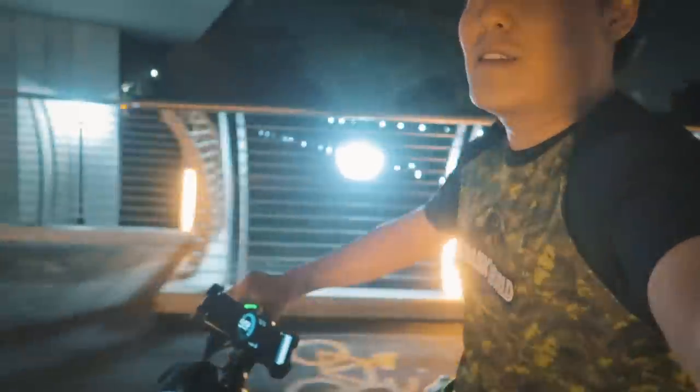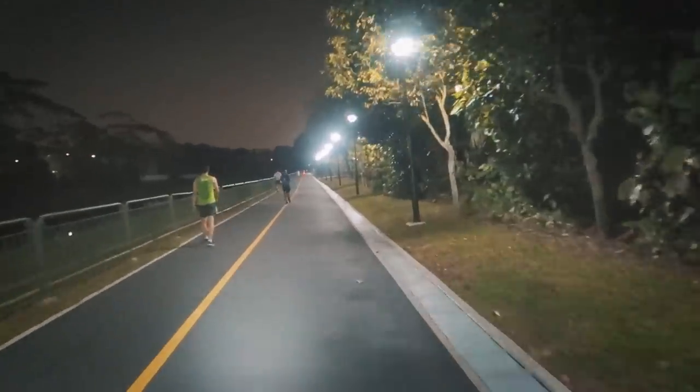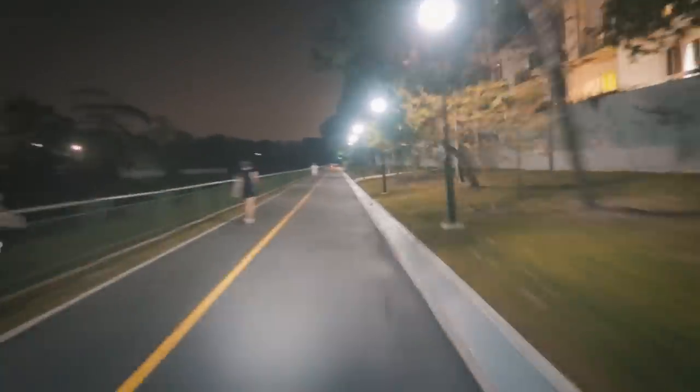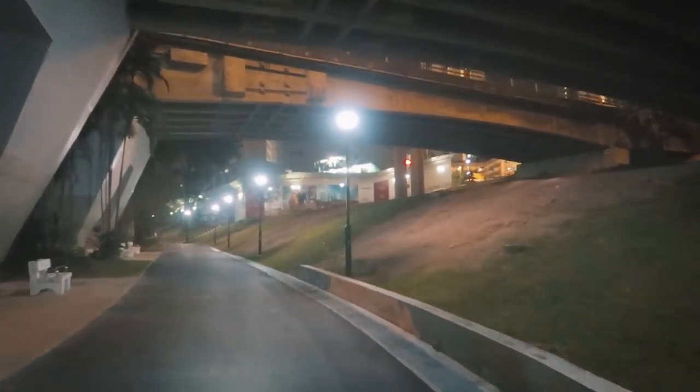Yay! It is night now and I'm gonna head to Shag's place. Basically, he's cooking. So I am planning to take the Ulu Pandan park connector again. Hopefully I'll get to reach his house faster this way. And just like that, I made it to Shag's place. That easy. Only took me 49 minutes.